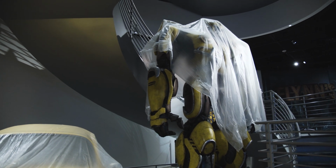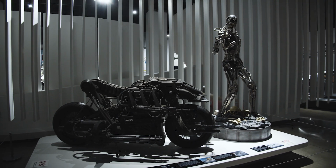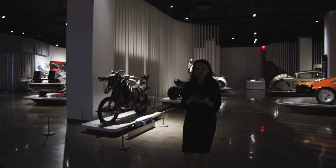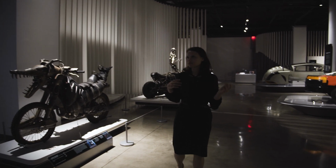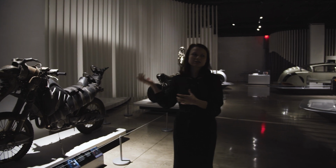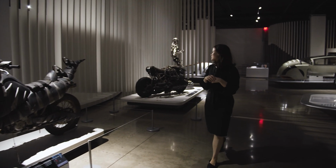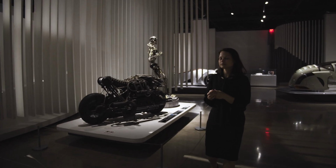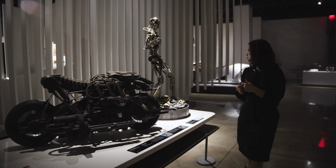Moving forward over here, we do have some other objects that we would take care of. Sometimes objects are unique in that they have both a vehicle collection and an artifact collection category. So we work with our collections team to make sure that everything is properly taken care of and looks good for the exhibition.